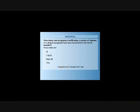Let's start with our first poll. Just for everyone to share, I'd like to ask you how many new programs, and by programs I mean certificates, a series of classes, not just 1 or 2, or a degree program, have you launched in the last 6 months? And the next question related to that is, what percentage of those programs that you've launched are the result of an instructor or a vendor approaching you with a great idea? So we'll take a minute and let everybody cast their vote.